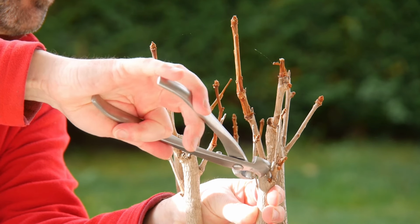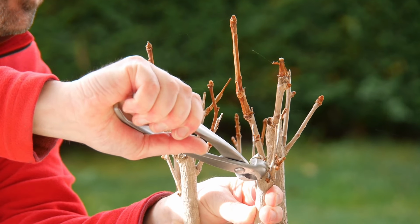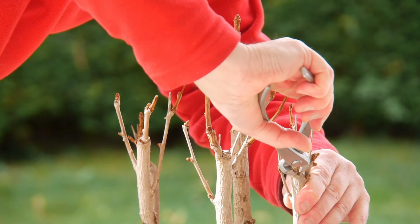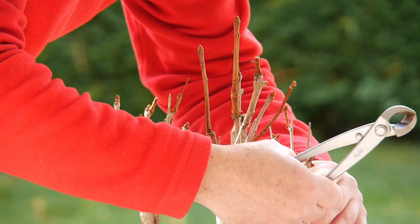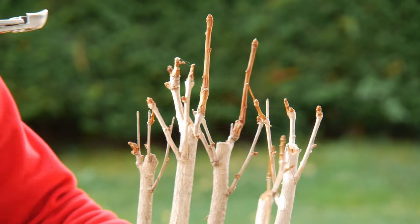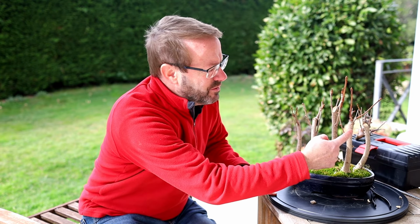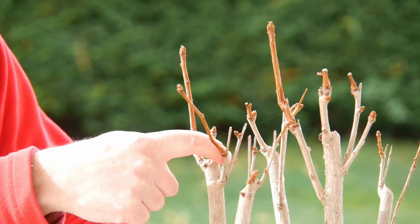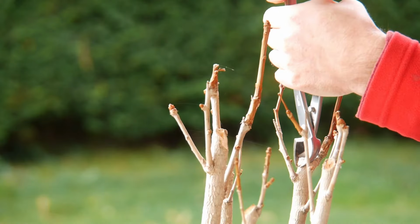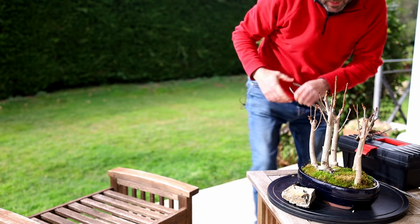Now this one, as I'm cutting it, I can see it's going too low down, too near to the new leader. Cut this one a bit higher up, like this, so you can actually see what I'm doing. 4 down, 1 to go. So deciding where the front of this one is, if that is the new front of this tree, then that can go behind. Okay. Very good.